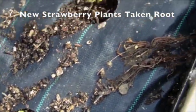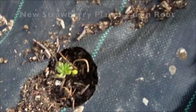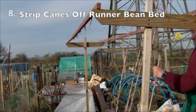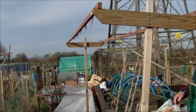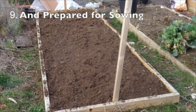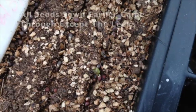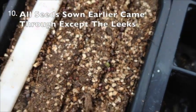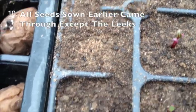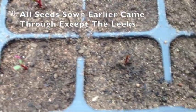New strawberry plants are showing fresh green shoots, and it's now time to strip the runner bean bed of the canes and prepare the ground no dig. And all the seeds sown earlier in the month have all fired, with the exception of the leeks, which will show but not yet.